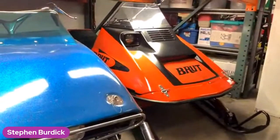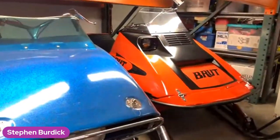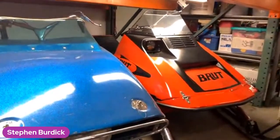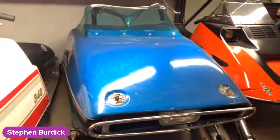So I kind of go down here. I've got a Brute LC44. That's a liquid cooled 3-cylinder. And that one actually came out of Alberta, Canada. And I had it shipped to Vancouver and went there and picked it up and brought it home and nursed it back to life.